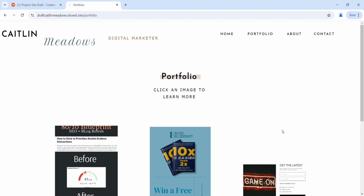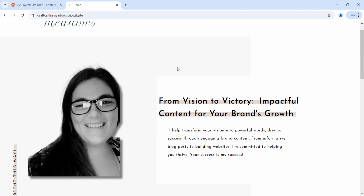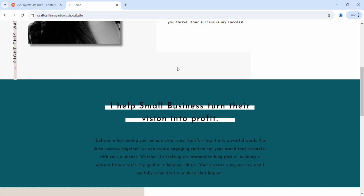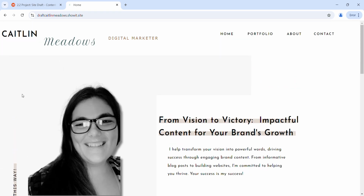Overall, I think you did an amazing job. It looks absolutely beautiful. I love the template that you used. I love how these colors kind of complement each other. It's aesthetically just gorgeous. You did a great job. I love the use of fonts. These different fonts kind of complement each other and add some character to your page.